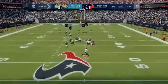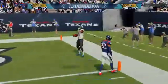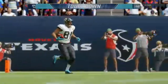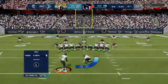Throwing on 1st down. McDonald. And he's got his man in stride, complete. Touchdown, Jaguars. Complete to Quincy Enunwa. Touchdown, his second touchdown on the season. And the Jaguars add on to their lead.